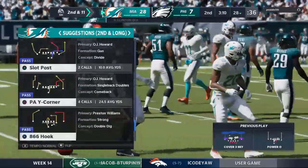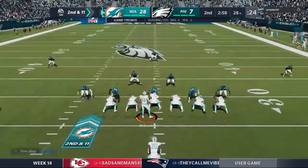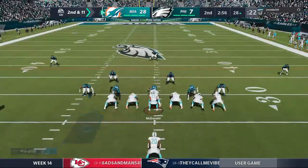And the running lane's non-existent in this first half as they'll stop him behind the line. A loss of a yard there to start out. That leads to a 2nd and 11.